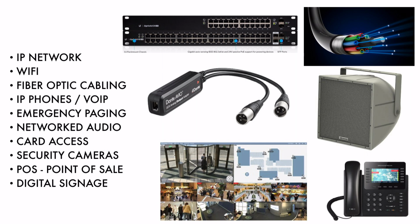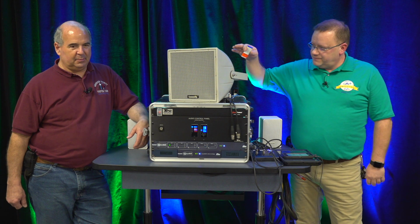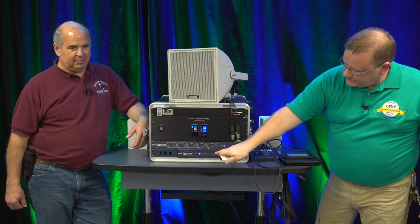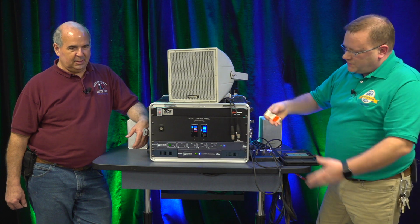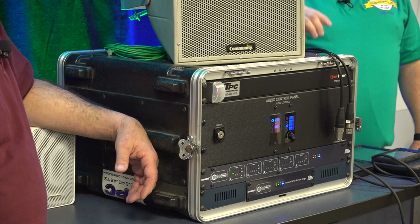Most people think of fairgrounds as just paging systems and speakers and things like that. Well, almost anymore, networking has become a more important item in our fairgrounds. Yep. And we're going to go right into talking about networking. If we go back to the camera, this is an audio processor that controls audio on fairgrounds, speaker, and paging. A lot of these things are based on and can be connected with a good network.